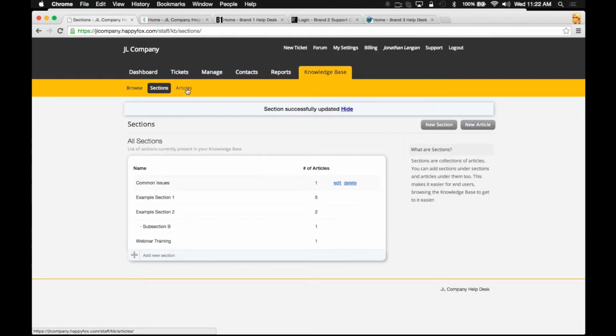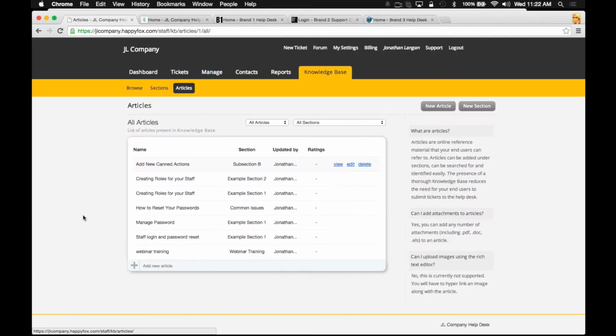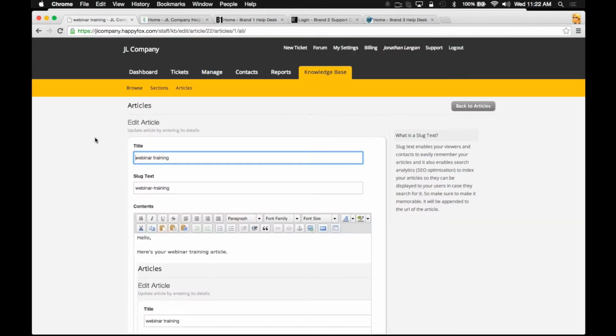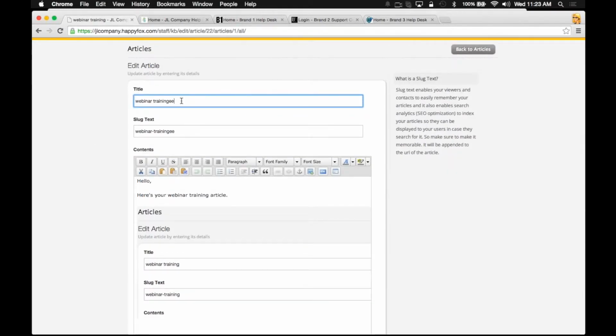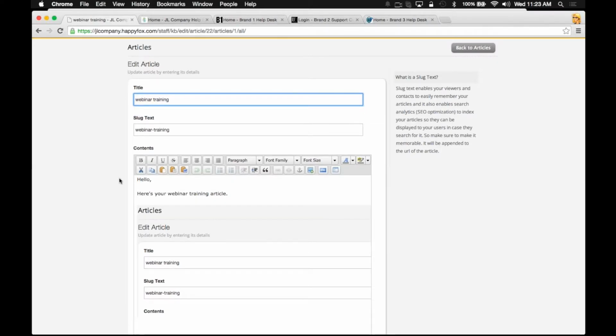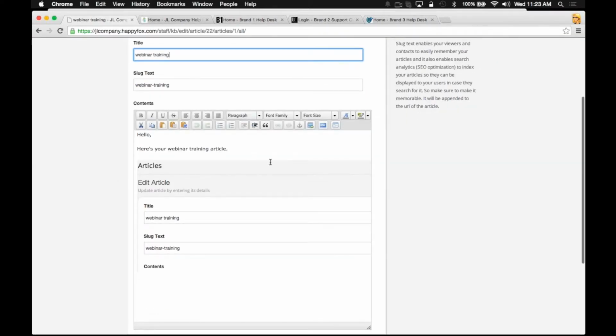So now I've got a section that will show up on my new support portal, and I have the option now to add an article to that section. So you could add a new article, or again, I'm just going to edit what I already have created here for demo purposes. You name it whatever you want with this free text field. Your slug text will automatically populate here, as you can see. And then you're going to apply the reply content, whatever you want. You have the option of free text, rich text editor.